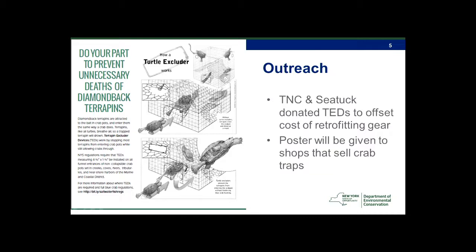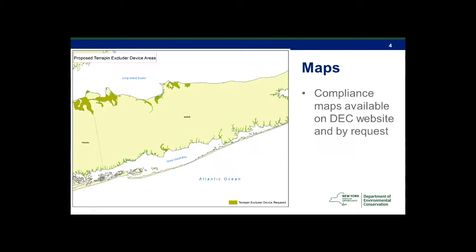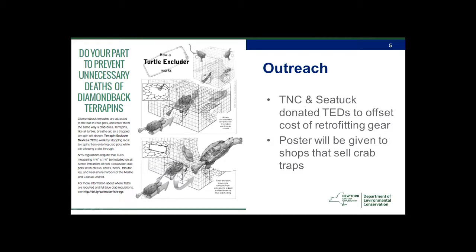We also have a poster that was, I think it was developed through the Nature Conservancy, and this is going to be given out to different stores that sell crab traps. We can easily get to the commercial fishermen because we have permits, and so we'll send out the information letting them know about the new rules, but this is going to apply for anybody who recreationally fishes for crabs that also uses the commercial style non-collapsible traps.